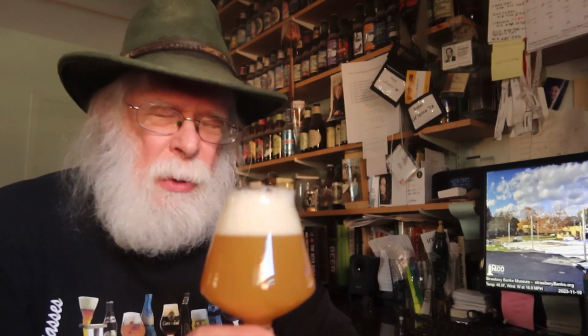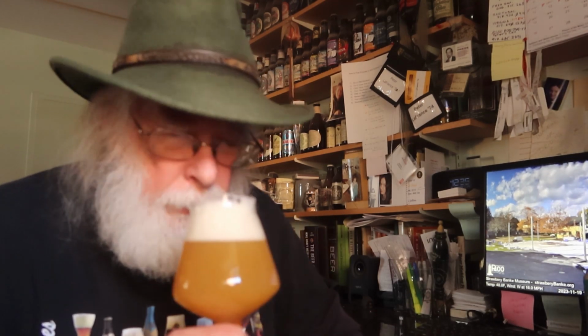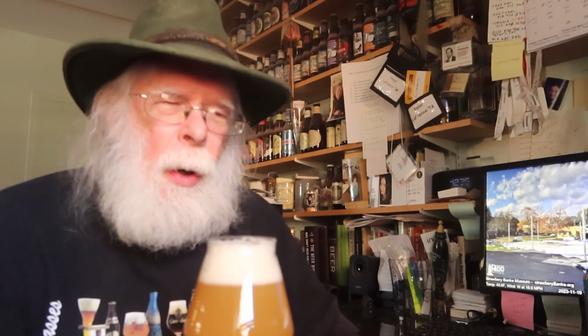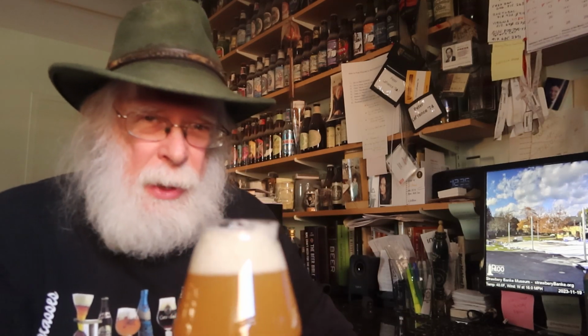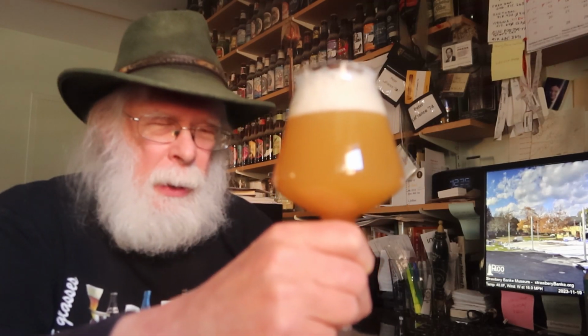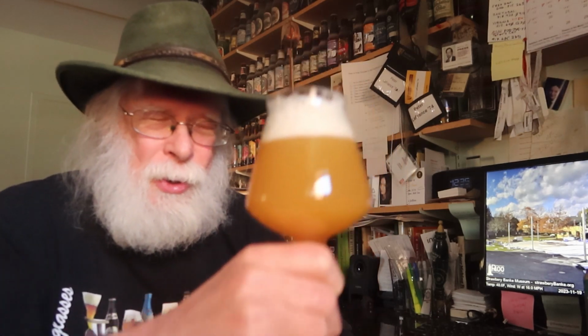Now let's get to most of the time I'll take a sip first. But this time I'm just going to check the aroma out because, boy, as soon as I opened that can and poured it, it's very floral. It's like a florist shop when you go into it. That's the impression I'm getting right away. And I cheated a little bit. The wine expert Fred Dax will never forgive me for that. I'm supposed to taste it first. But, well, anyways, it looks like a hazy India Pale Ale. Let's see if it tastes like a hazy India Pale Ale. Cheers.